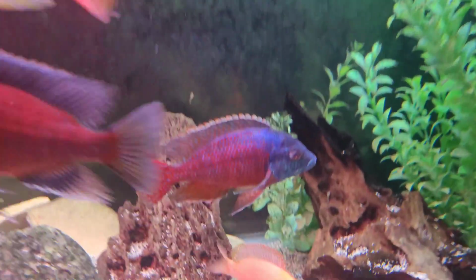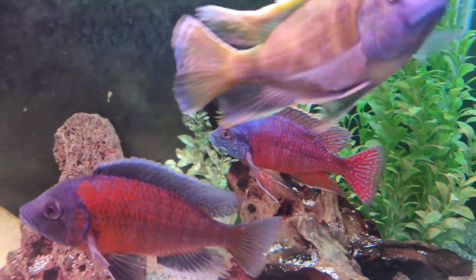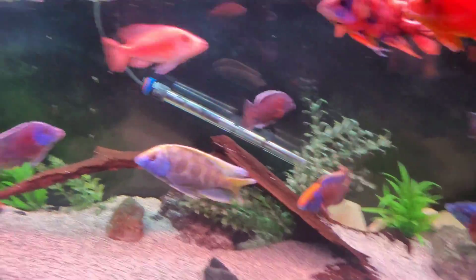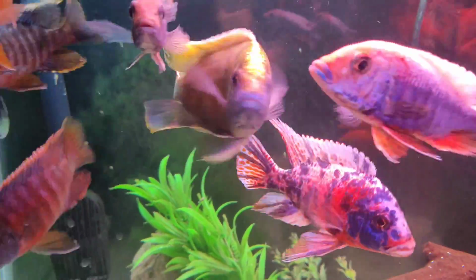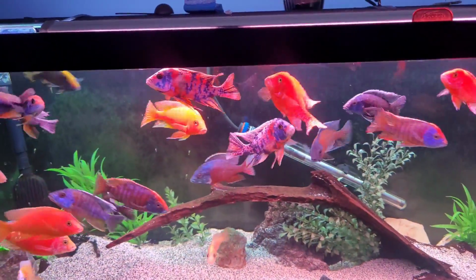And also this guy, he's pretty beat up. He's starting to come around and look a lot better, but you can see his eyes are a little messed up and his fins are all chewed up because they have just been kicking his butt. So there's that guy. That guy's the big boss, and then the Venustus is second in charge. So yeah, between those two guys, there's just non-stop violence in here.